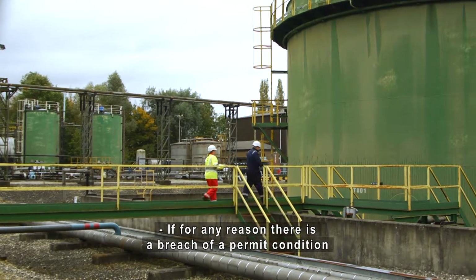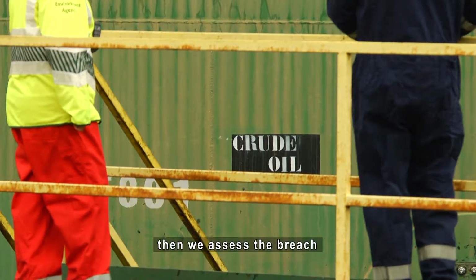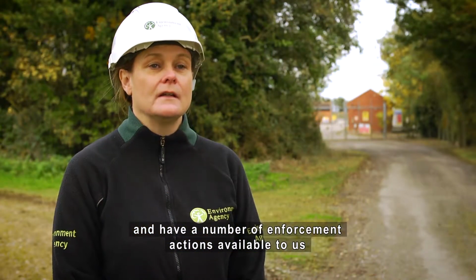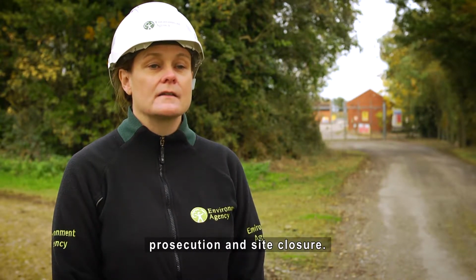If for any reason there is a breach of a permit condition or any risk to people or the environment, then we assess the breach and have a number of enforcement actions available to us, including improvement or enforcement notices, prosecution and site closure.